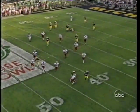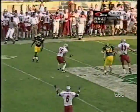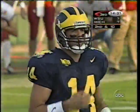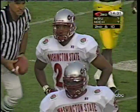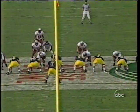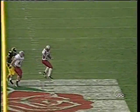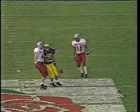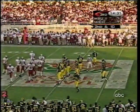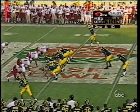Anthony Thomas is in the backfield. Griese throws, almost intercepted, right into the hands of Stewart, and he was startled and dropped it. Like he was expecting the wide receiver to run a slant, and he went straight up the field. Michigan throwing on first downs in the second half here. Whoa. Can't tell there. Lucky to get that one back. That's a poor throw there. I don't know if he was hit when he threw it or not, but they're lucky to get that back, that's right. Second down and 10.